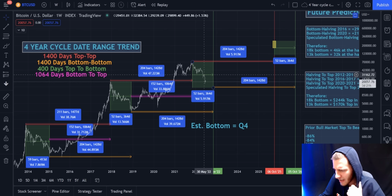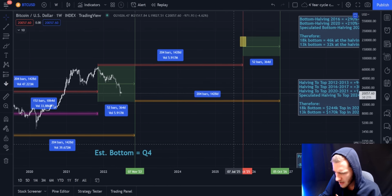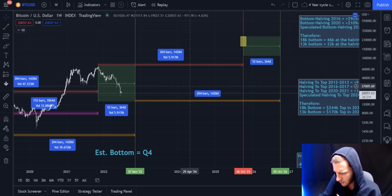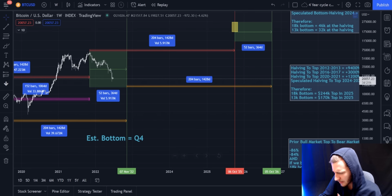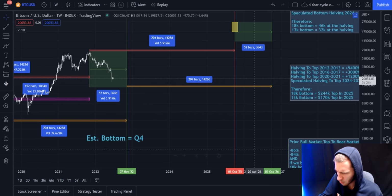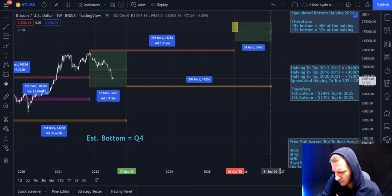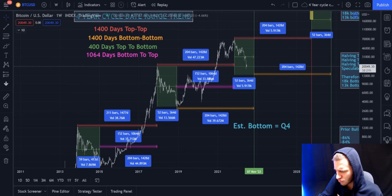But assuming everything remains true and the 4-year cycle remains valid, what we can go ahead and do is expand the date range and assume that, as per the 4-year cycle into the future, Bitcoin will top out in the next bull market in October in 2025, and Bitcoin will bottom out in the next bear market in October in 2026, right? The red line is the bull market top, the green line is the bear market bottom. That is what we can assume if the date range trend continues.